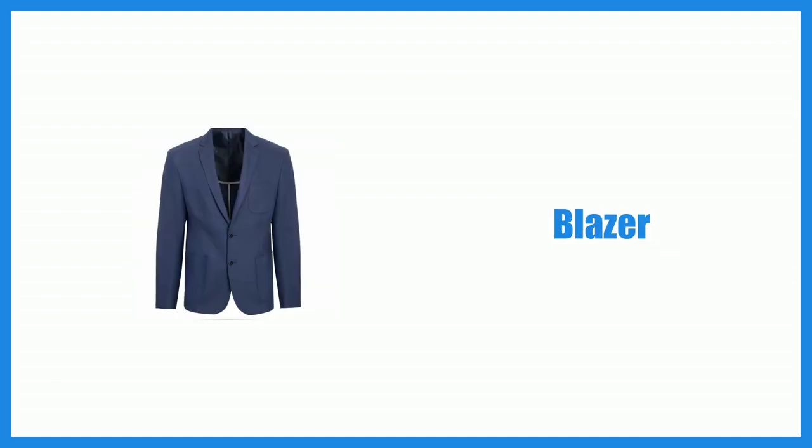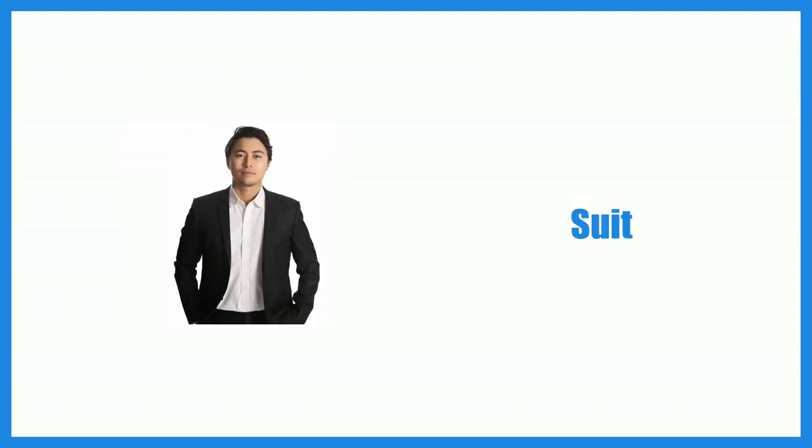Blazer. He dressed up for the occasion, wearing a navy blazer. Suit. The groom looked dashing in his tailored suit. Dress. She wore a beautiful red dress to the party.